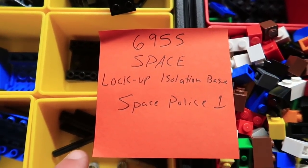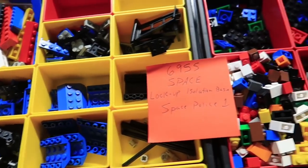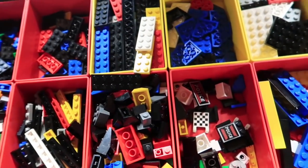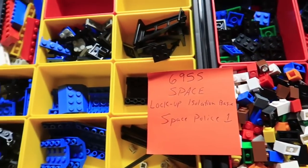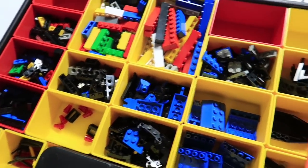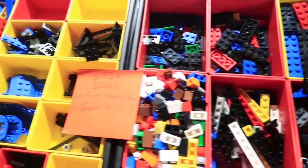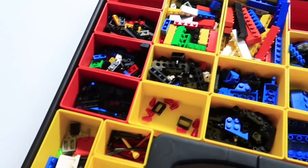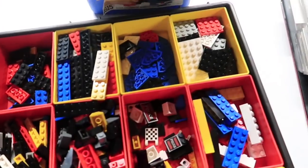Space Police 1 Lockup Isolation Base. It's crazy. I was like, can I get an instruction book? Because old space sets, if you can complete them, usually that's a good thing, and I think most of the parts are here. There's only one for sale for $49.99 for the instructions. Like, you're kidding me. On eBay, this set sells for about $75 with no instructions, just built, just the parts that I saw. And I know all the figures are there.